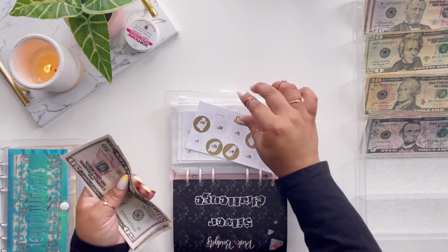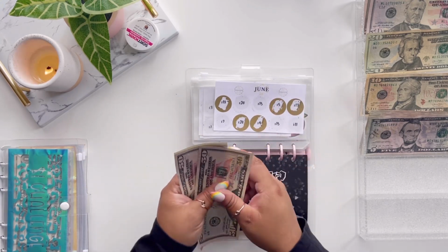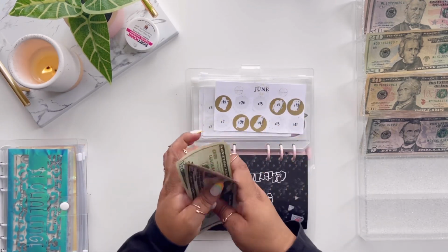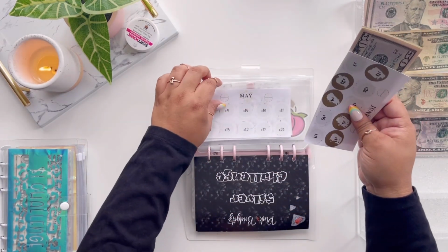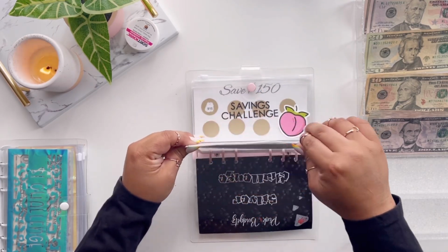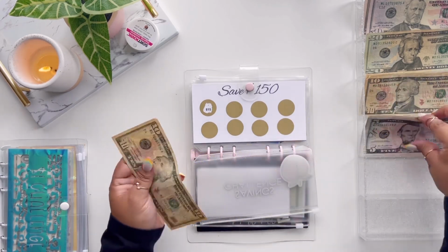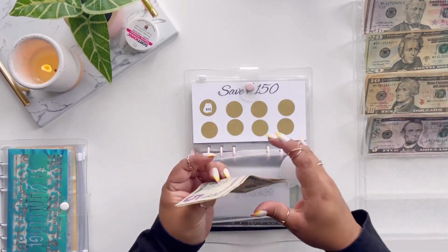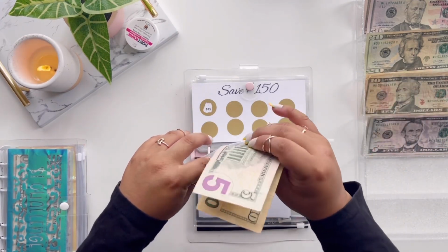So in here we have, so that's how much I have to stuff for next time. We currently have 50, 100, 120, 125. So 125. Okay, that's cool. All right, that's cool. I'm currently stuffing 15. And again, this 150 will most likely go towards paying extra debt.